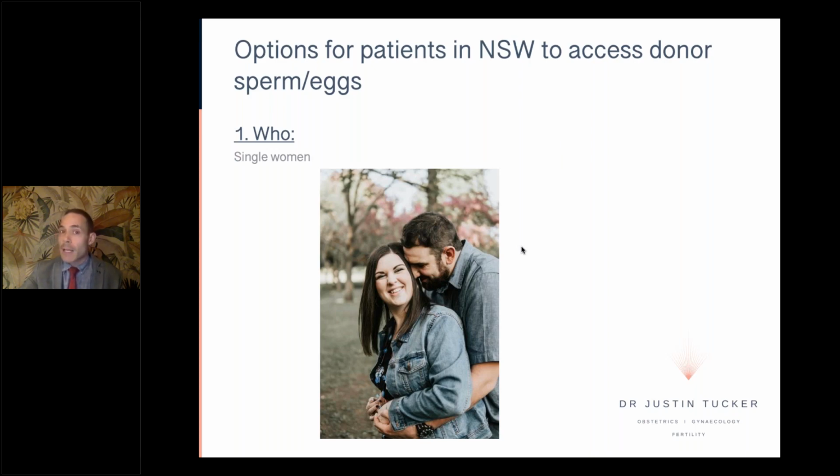Women, so there's plenty of ladies who undergo premature ovarian insufficiency, we call it now, rather than failure. So menopause early, or have maybe left their run a little bit late and are of advanced age and need a donor egg.